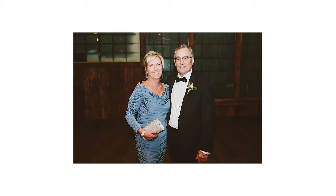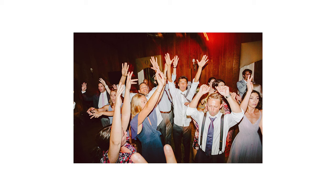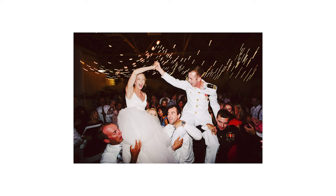But the reason to use something like this, for me at least, is a really quick and dirty way to make a decent portrait. A lot of times, if you really just need to grab a photo of two people standing next to each other, I can use this, bounce the flash up, use this little bounce card, stuff like that. And then during just the normal party dancing time of the night, where having a paparazzi style flash would be totally fine, this is a really great option.